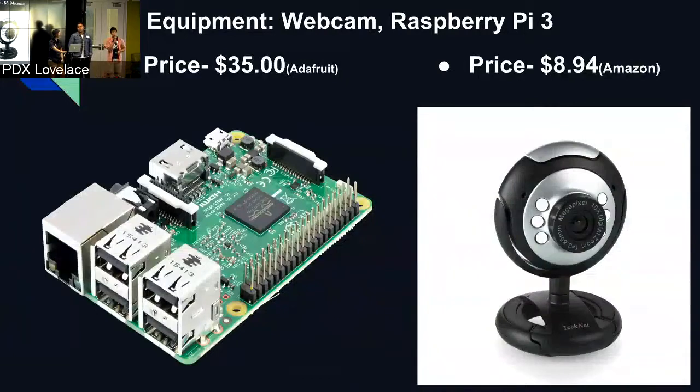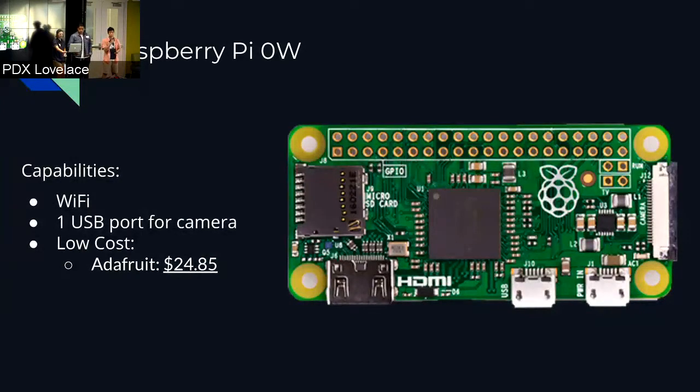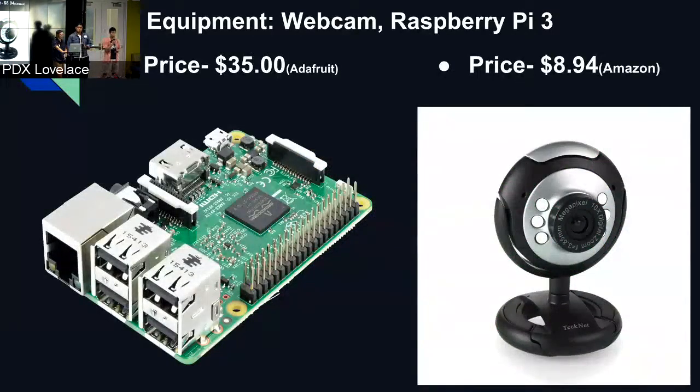So equipment-wise, first we used a Raspberry Pi 3. And then we tried to use a Raspberry Pi Zero W, which is basically just good for the low cost. It also had Wi-Fi capabilities and one USB port for the camera, which is all we needed. But that showed to not have enough RAM or memory to load it. So we went back to the Raspberry Pi 3, which also had Wi-Fi capabilities, had 4 USB ports and an Ethernet port, and it was just higher cost. And then webcam-wise, we used a Fosmin webcam, which we chose for its low cost and its ability to take still images.